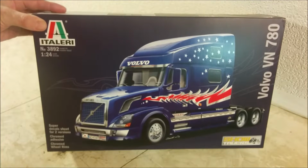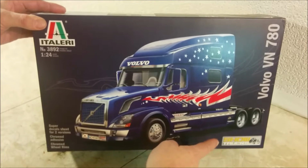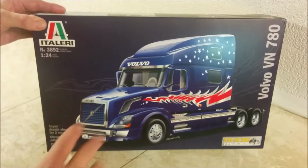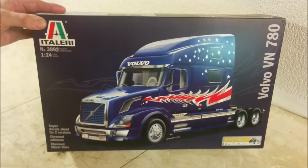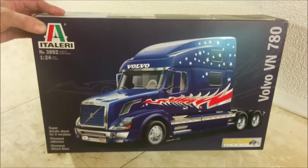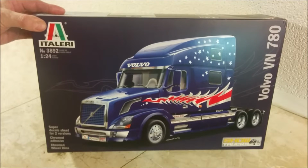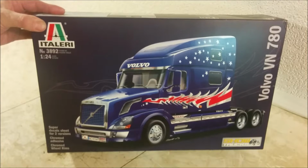And today we are taking a look at Italeri's Volvo VN780, and it's part of their show truck line, which is trucks that have got these great big huge fancy graphics on the sides. This isn't something I had been planning on getting for a long time. Rather, I saw it at the hobby shop, and I was like, "Ooh, there's something I wasn't expecting anyone to do." Volvo actually has been a latecomer to the North American truck market.